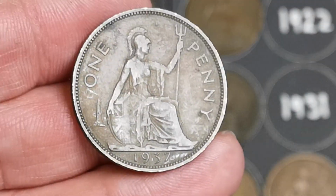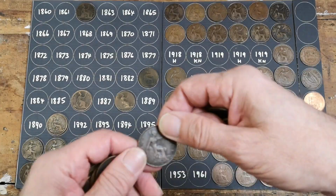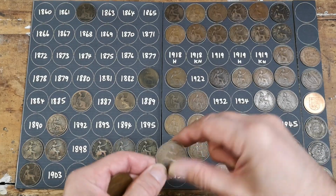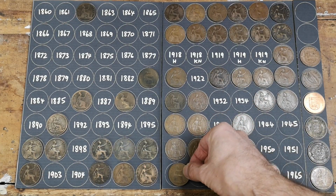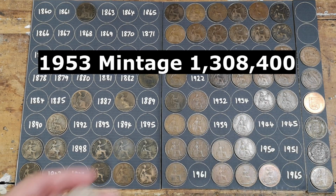1918, there's no mint mark on that one. And a 1937. And there, unbelievably, is a 1953 already. Quite a low mintage, only about 1.5 million of those minted.